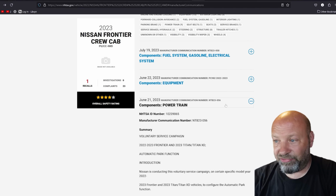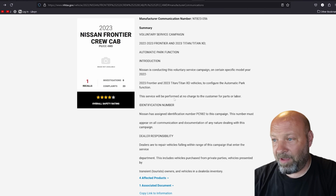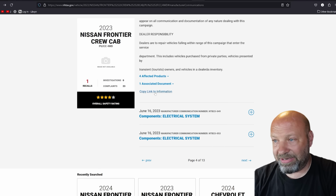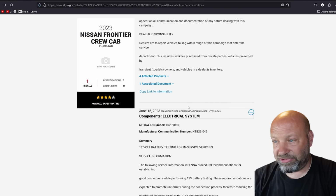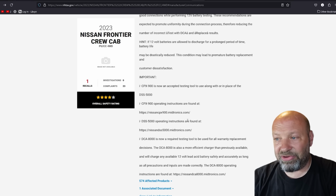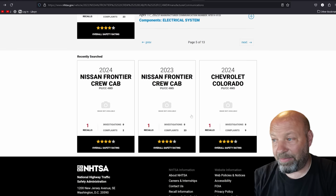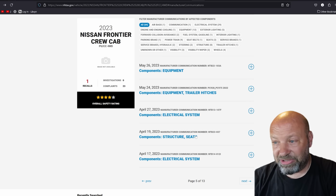Even here, that powertrain one right here, Frontier and a Titan. Nissan is conducting a voluntary service campaign on certain specific model years, performed at no charge. Doesn't tell us a whole lot on there, and not too much of a big deal though. Electrical system, okay, good connections while performing battery testing. Recommended to remove and uniform connection process, therefore reducing incorrect tests. A lot of these go right to dealers and things like that.